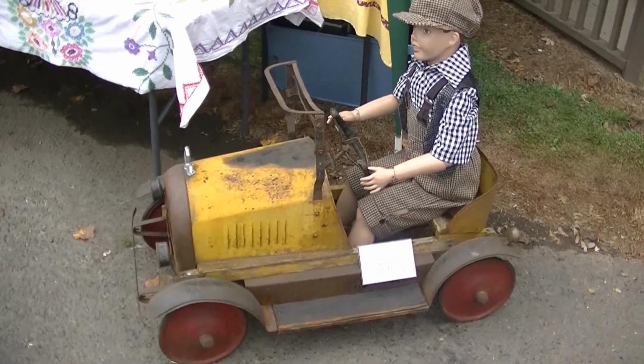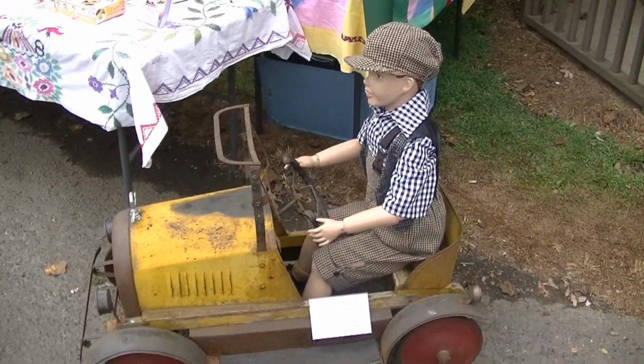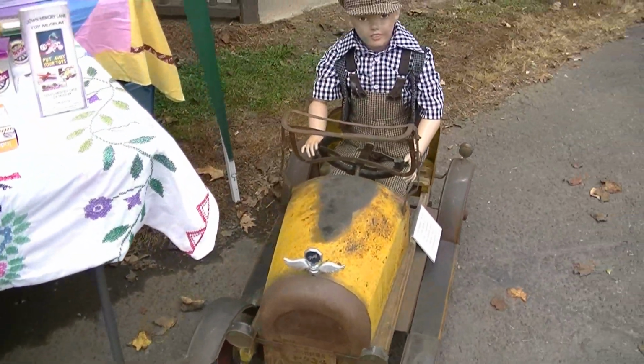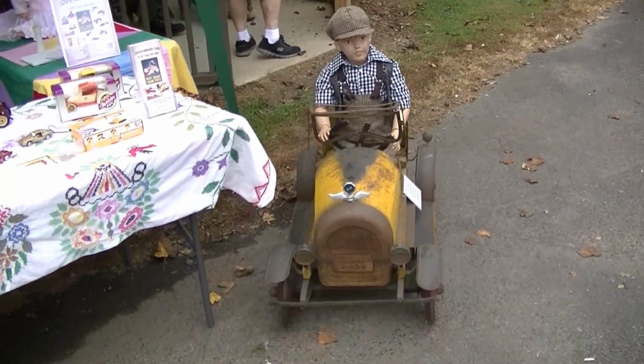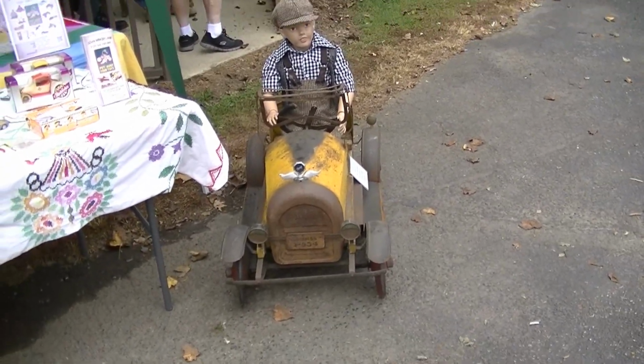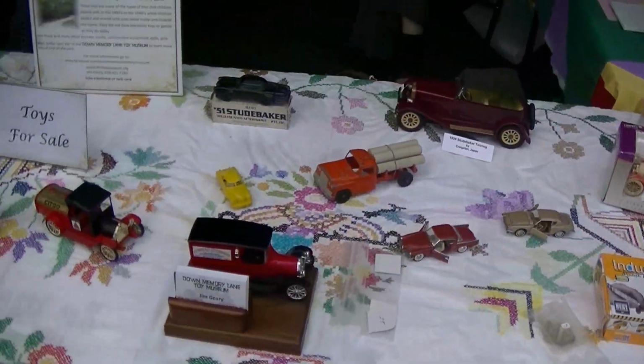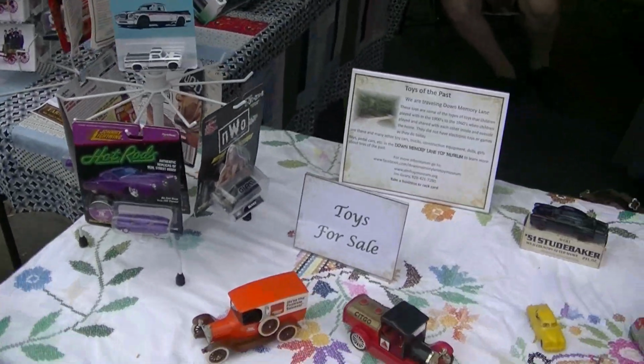When was the last time you saw a 1924 Studebaker pedal car? This pedal car is owned by Jim and Sandy Geary, Franklin, North Carolina. It's one of the exhibits in their toy museum that's set up in Franklin. They have some other sample of toys here for sale. There's Jim and Sandy. Good to have y'all here. Thank you. If y'all are ever up near Franklin, North Carolina, you can visit their toy museum. It's called the Down Memory Lane Toy Museum.